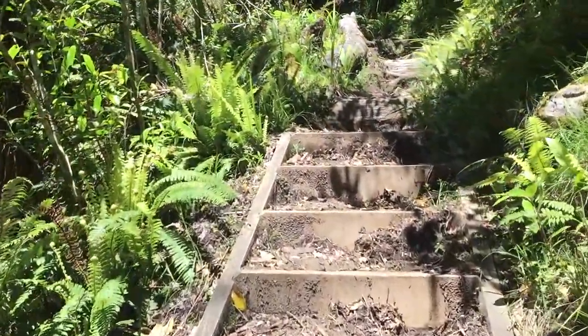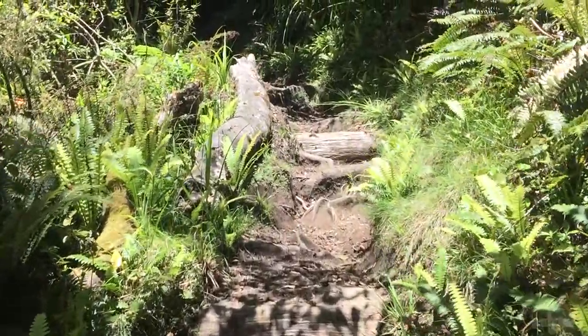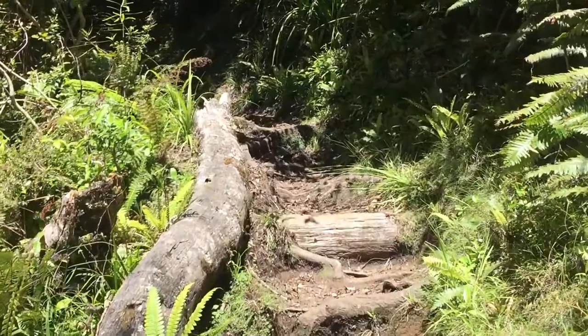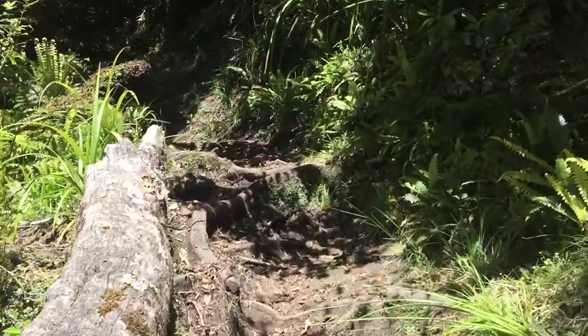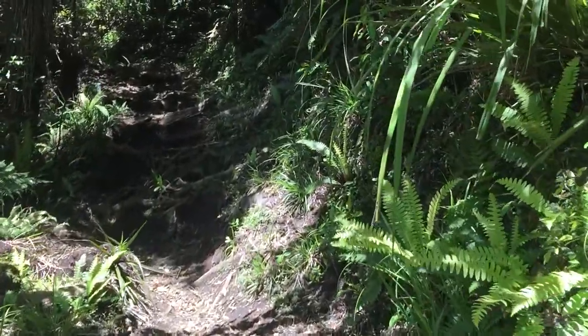I'm under no illusions that this track is going to be easy. In fact, I have a feeling it's going to be mostly like this the whole way. And that's going to be a bit of a challenge for the old legs because they haven't done any serious climbing like this for a little while.